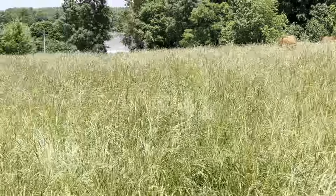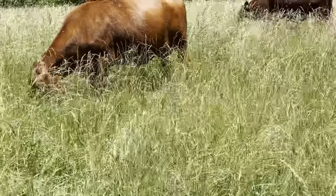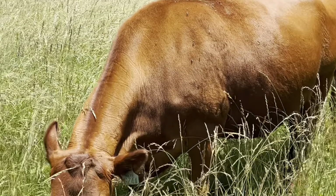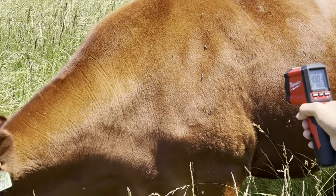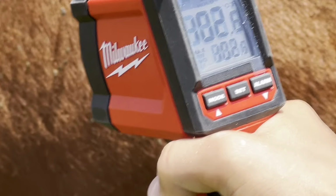Let's try this red one again, then we'll go back to that one. Maybe she'll be in the sun then. Somewhere around 99 or 100 is what we're getting on the red one.